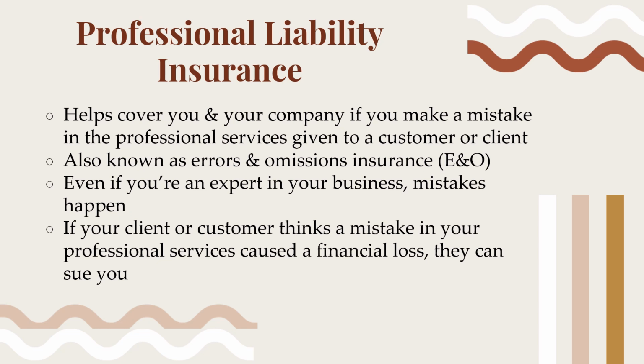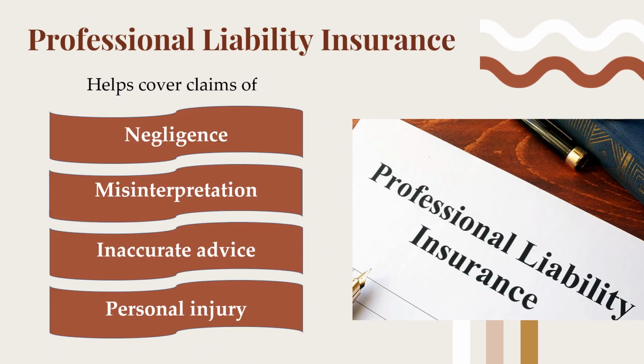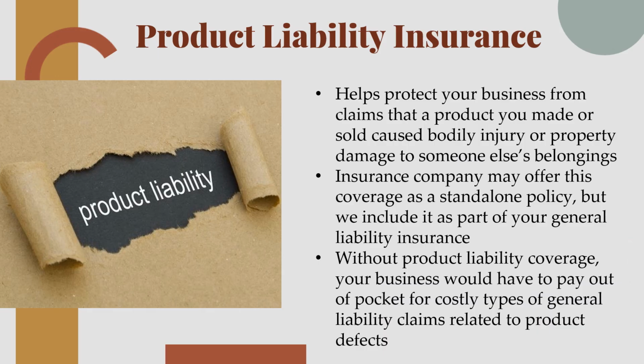Even if you're the expert in your business, your staff can make mistakes. There's a lot of things that can just happen in time. You're more likely eventually going to get sued for one reason or another. And so it's wise to protect yourself in this day and age because you can lose everything overnight for something so simple. So professional liability covers you from negligence, misinterpretations, inaccurate advice, and personal injury.